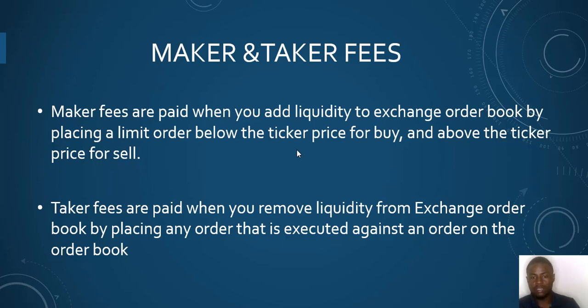You do that by setting your price limit, like deciding if Bitcoin is at the price of 1 million naira, and you say, okay, you want to buy Bitcoin at 900,000. That means you have contributed to the liquidity of this exchange, and as such, you will not be charged any exchange fees as long as you are patient enough to wait for your trade to be executed. While taker fees are fees paid when you remove liquidity from the exchange order book by placing any order that is executed against an order on the order book.